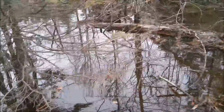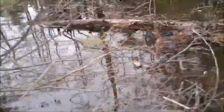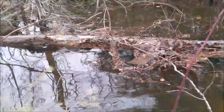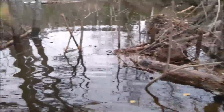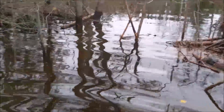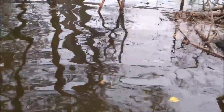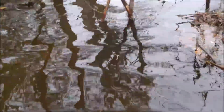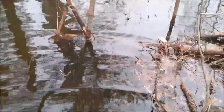I'm starting to get the feeling there's a small number of beaver in this spot. I thought there might have even just been one, but I caught 2 larger beaver, so probably a pair, and I don't know if there's any little ones, but about to see if anything came into this trap. Nothing there. Trap's still there.